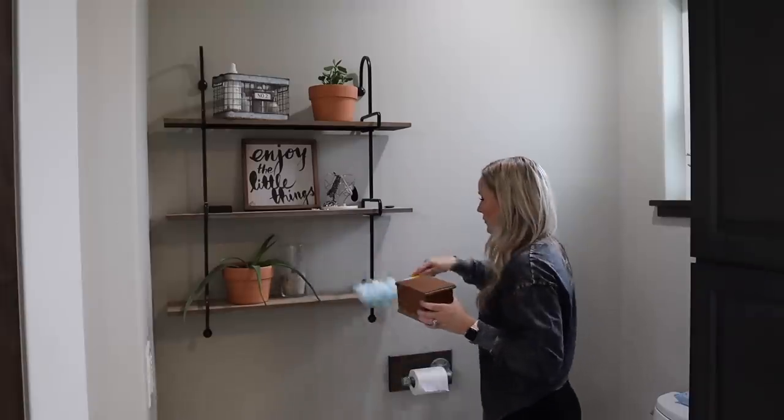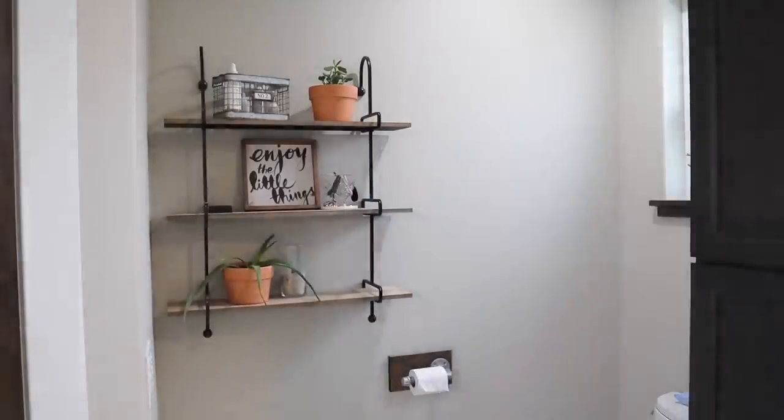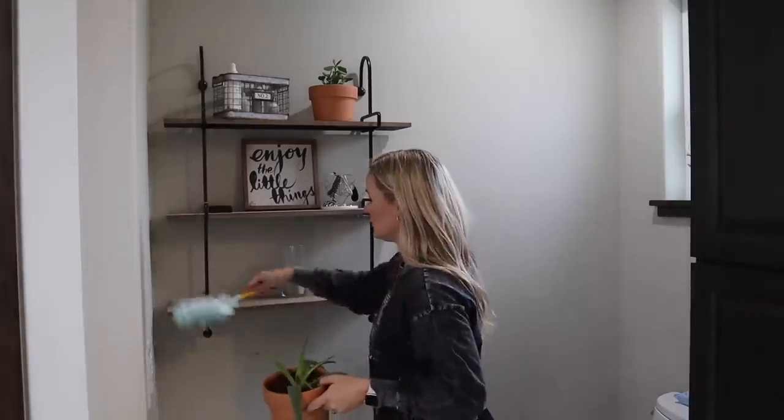Now this shelf didn't really need much work, but it needed to be dusted really bad, so I'm just kind of picking everything up, dusting it off, and reorganizing a little bit.